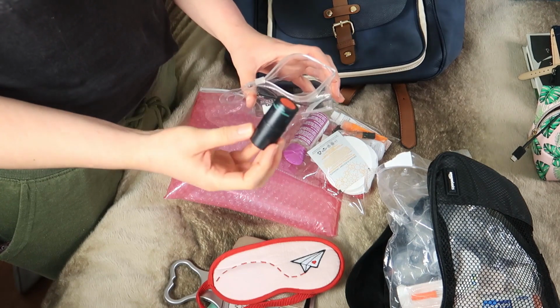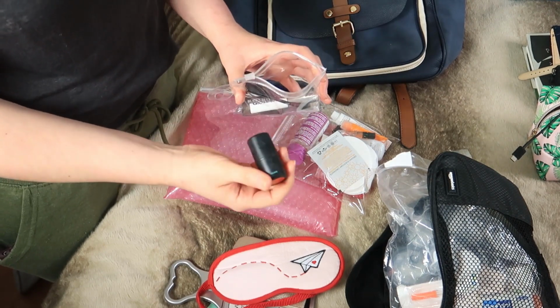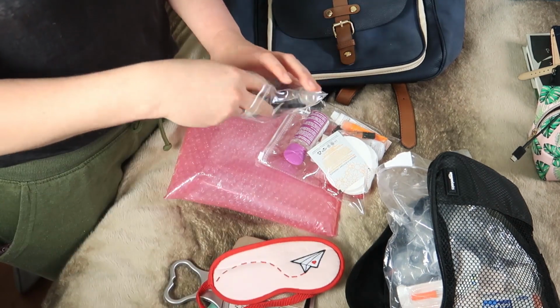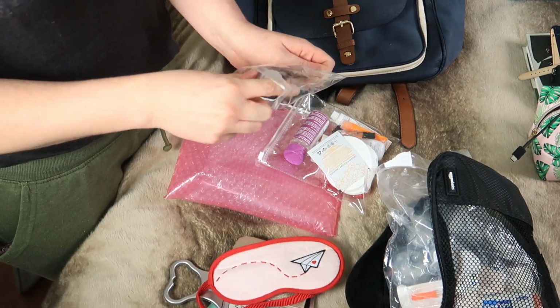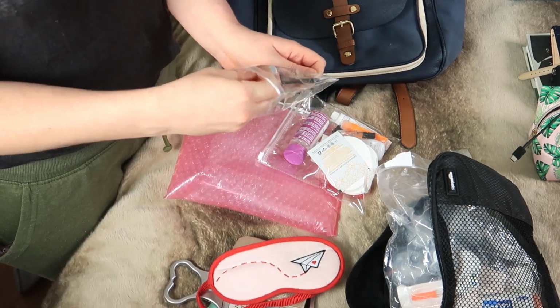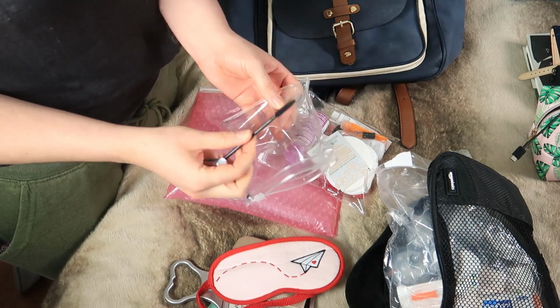I then have the Sleek Whimsical Wonderland blush stick, which I've been loving recently. So that is also there, and again, in a stick, very useful. I also have the Burt's Bees highlighter in a stick. And I have some Glossy Boy Brow, and I have a very small mascara wand.